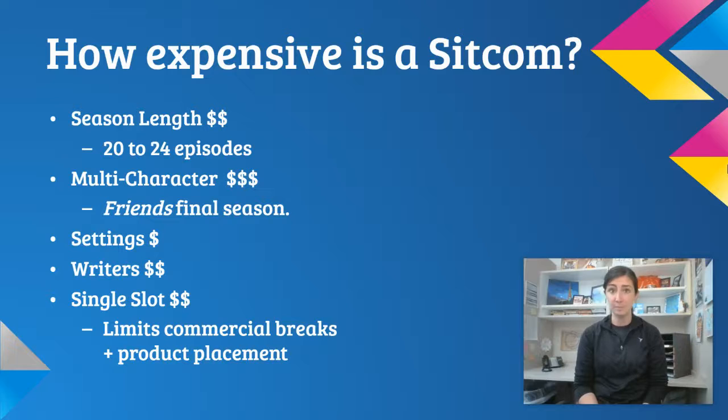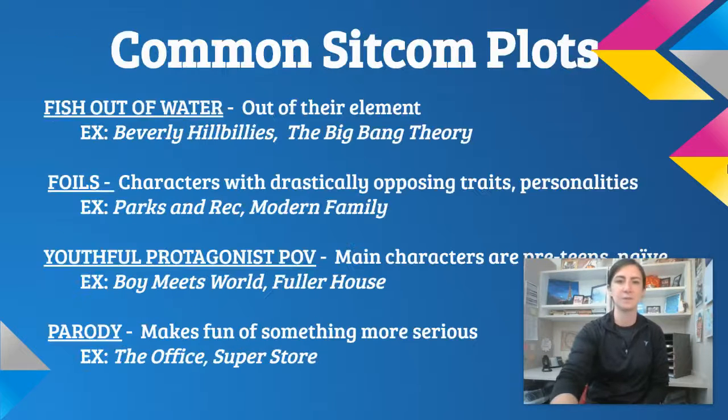Settings are very cheap because once you build them, you can just use the same set over and over and over again. Usually there are a couple of writers, a team or a comedy team that will write together. And because these shows are single slots, that limits commercial breaks and it limits product placement. Product placement is when we integrate a brand or a product into a show. It could be a beverage or an item of clothing, or a movie that the character has gone to see. But because the show is only 20 minutes, we can only place so many products into the episode.